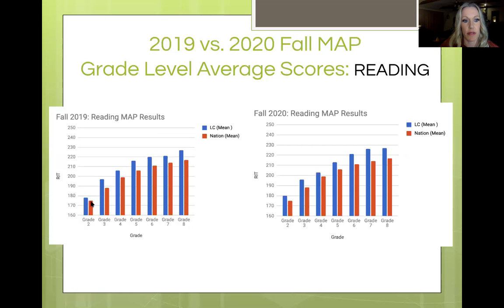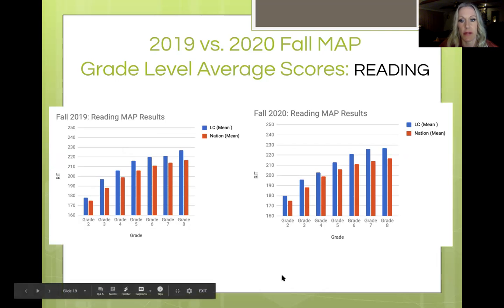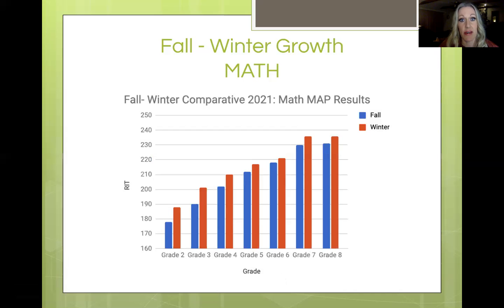And then here's the comparison. So typically, again, this is what we see in reading. Kind of looks almost the same. So we didn't see as much of a dip in our kids for reading. Here's math. Now this is the growth. So this is not national average. This is now Lumen Christi against Lumen Christi.